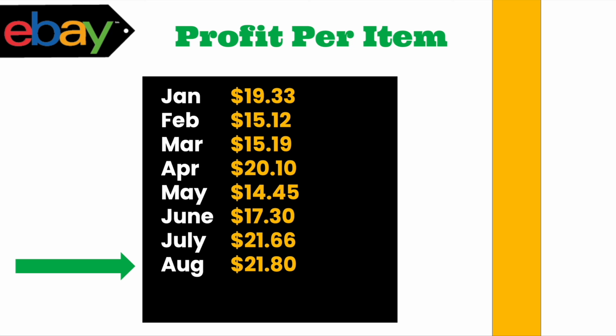So here you can see what's happened this year, and I continue to go in the right direction because I am really limiting what I'm buying now. I have set some criteria that I am sticking to and spending more time finding items rather than getting bogged down listing lower priced items. So that is the track I'm on, and I'm already seeing results with that profit per item steadily increasing.